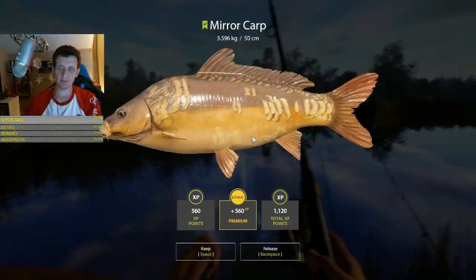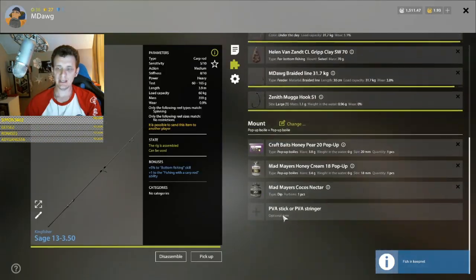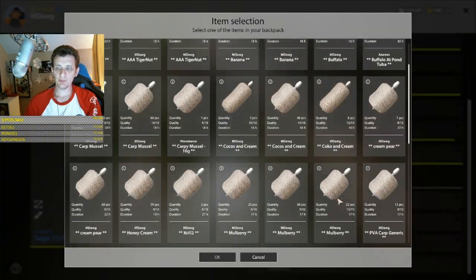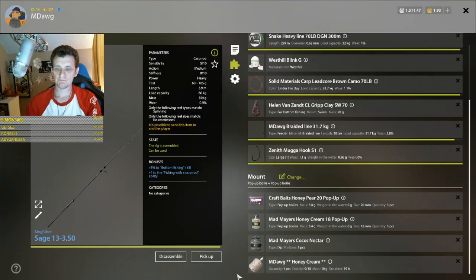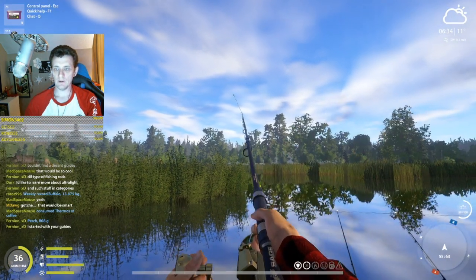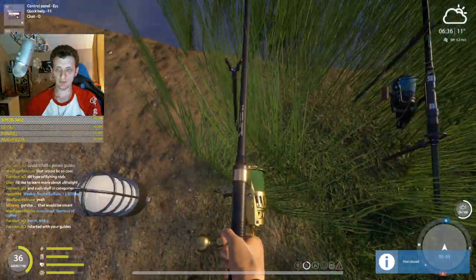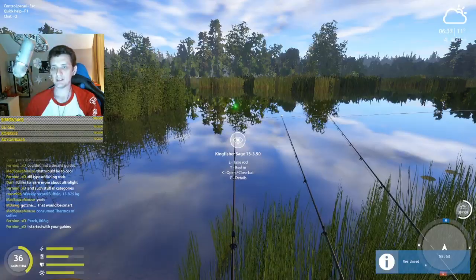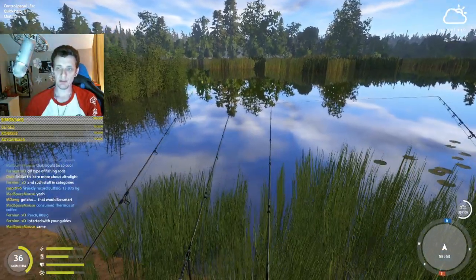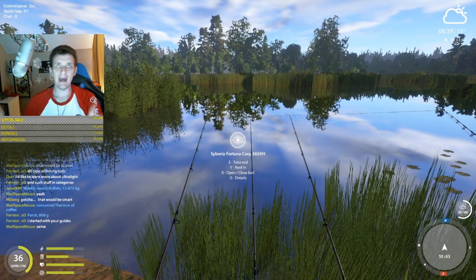I think the problem I have with it is, an example might be: here is a guide on picker rods. This is when it makes sense to use picker rods. These are some of the picker rod options. I can imagine doing that.